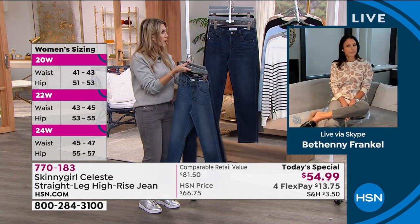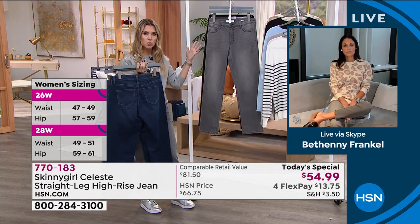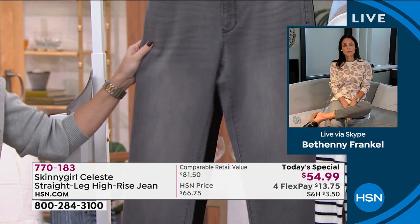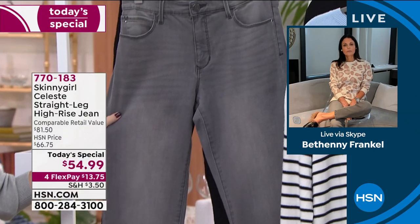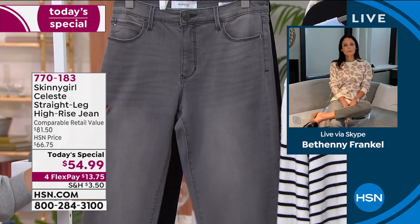You can wear any footwear and any top: sweater, slinky little top, off the shoulders, turtleneck, blazers, cardigans, whatever you want, it's going to go great with this. These are the foundation pieces that build our wardrobe, that we always have the confidence that we're going to look good and they're going to fit. This is the gray wash.